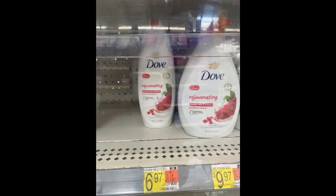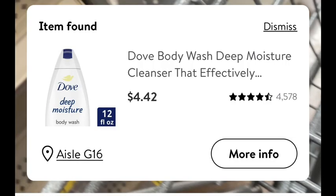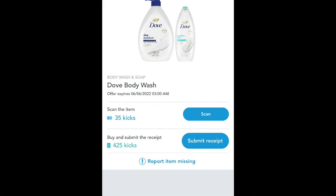I think that's a little higher than it used to be, but I could be wrong. Now, there is not an Ibotta rebate, but there is a Shopkick deal. So what I did, I decided to look at the smaller Dove body wash. There's the 12 ounce in my Walmart, and it was priced $4.42. So I scanned it with the Shopkick app and it gave me the scan kick. So surely it's going to work for the receipt upload.